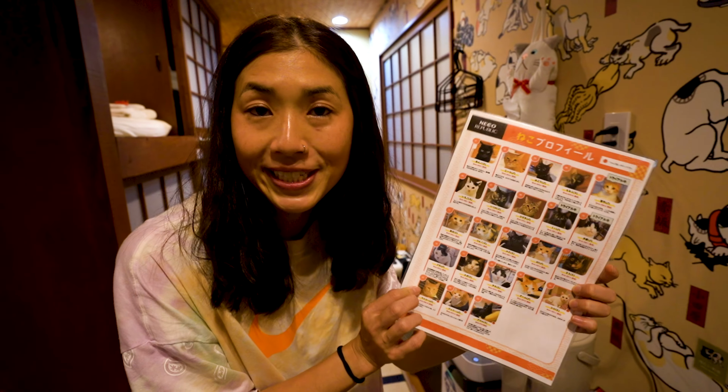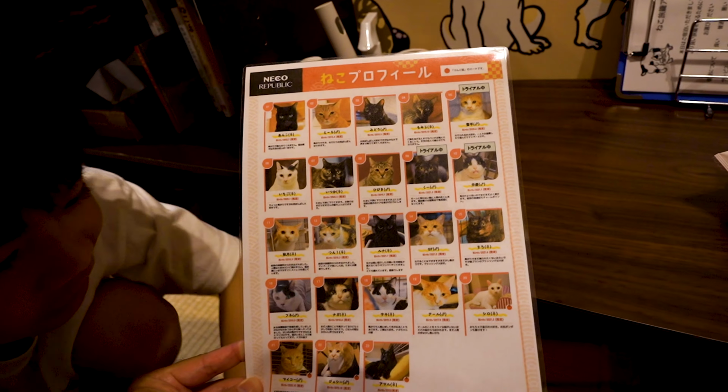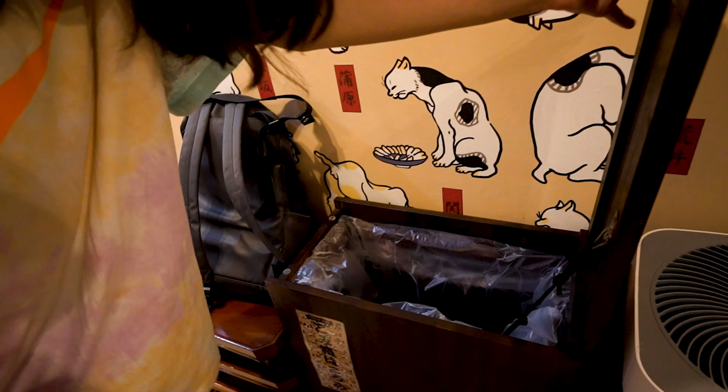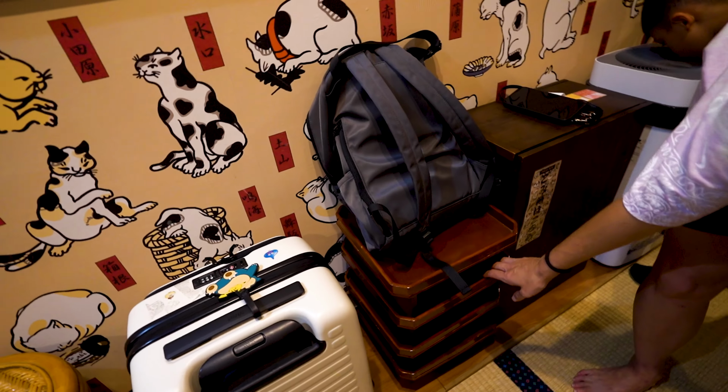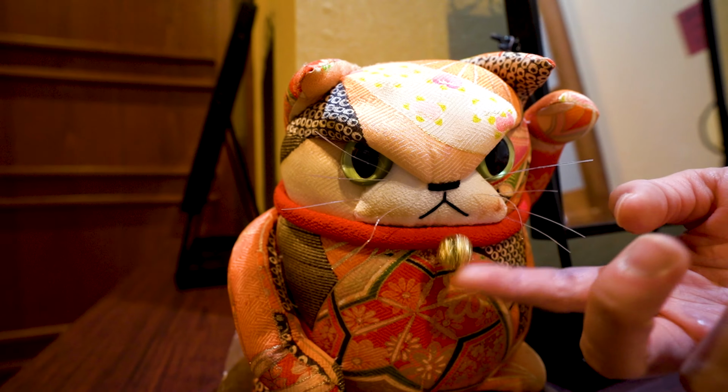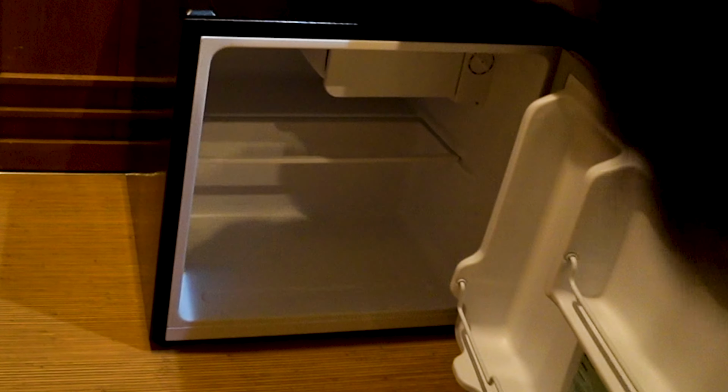So these are all the resident cats, as you can see here. We might take this with us to the window and try and find all of these cats. Oh, this is the bin, guys. Little tables, yeah. Look at this guy, Mr. Grumpy Cat. That's pretty cool. Little mini bar fridge, with nothing in it. This is our very own private bathroom, by the way, when you book this place out.